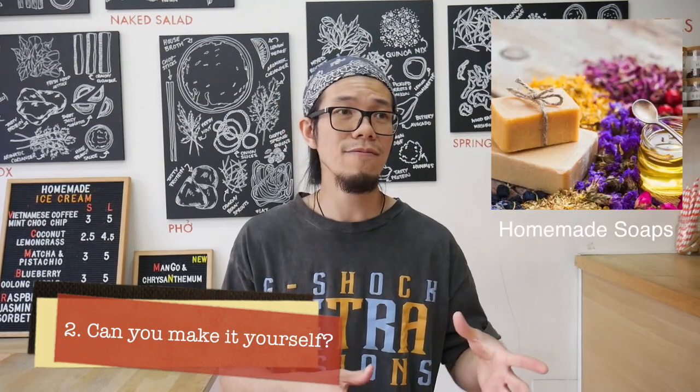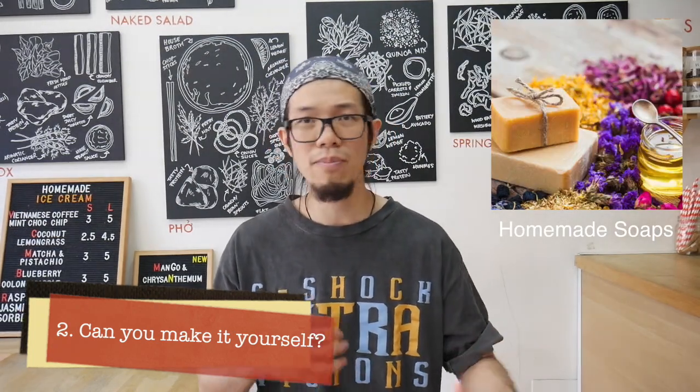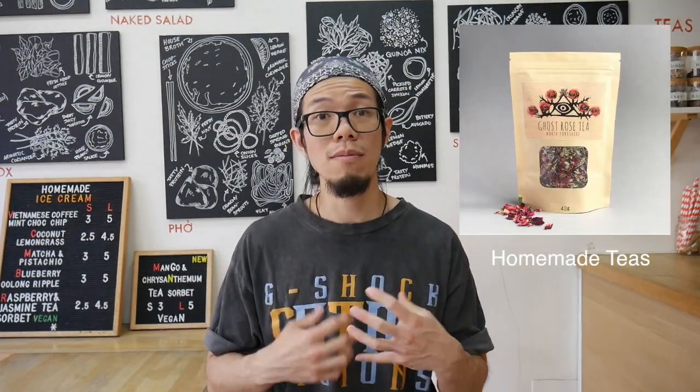The second thing is, can you make it yourself? It's easier if you can make it yourself, because then you have a bit more control, instead of importing it from abroad, waiting for shipments, and worrying about quality control. If you can make it yourself, you have more control over what materials you buy, when you want to make it, who's going to be buying it from you, and whether it can be custom made or personalized. These are quite an advantage if you make it yourself.